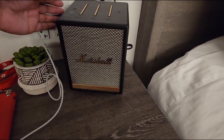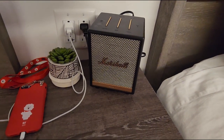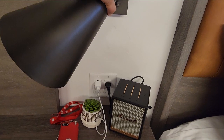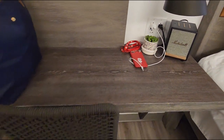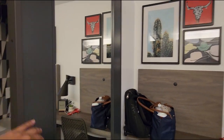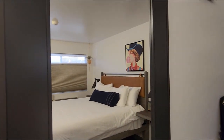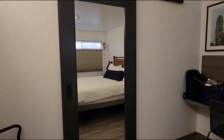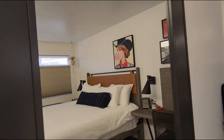I'm surprised to see that they have a Marshall speaker here. The last time I saw this, I was in a hotel in Barcelona. This lamp is adjustable. But yeah, this is a nice desk space. And then you have a sliding door with the mirror. There is a mirror on the other side of the sliding door as well, in case you need it. And this just leads to the bathroom.